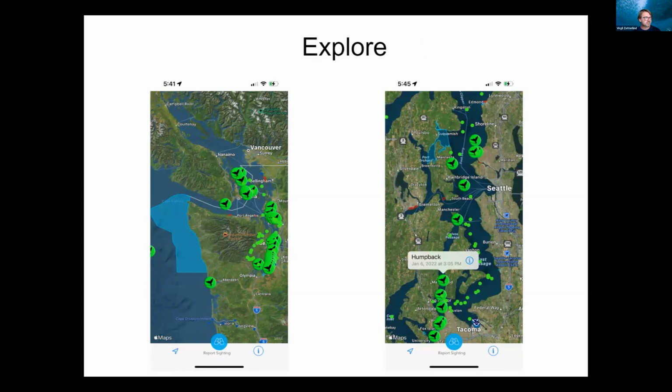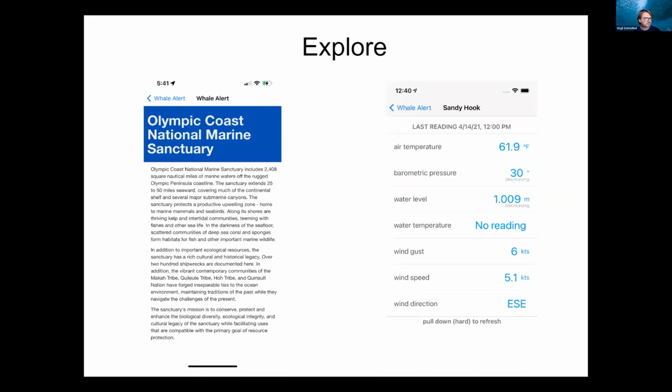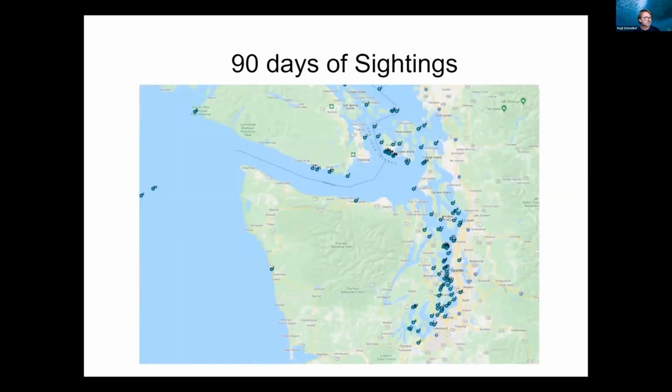This is just some screenshots of whale sightings in the app in the Puget Sound area. Some of the other supplemental information, like information on the Olympic Coast Sanctuary and one of the NOAA ports weather stations. Here was, I think, last year, a 30-day window of sightings.